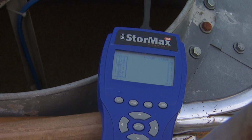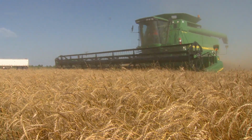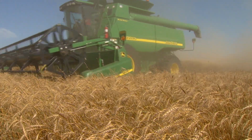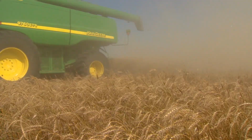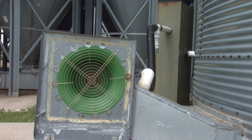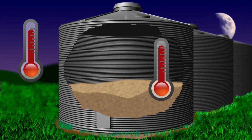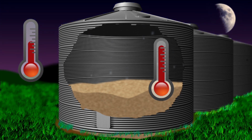An example of quality management is temperature monitoring. Grain harvested during the hot summer is put in the bin at temperatures close to the outside air temperature. Soon after harvest, aeration fans need to be run. This will equalize the grain temperature and moisture for storage through the summer months. If the outside temperature is cooler than the inside temperature, condensation will form.